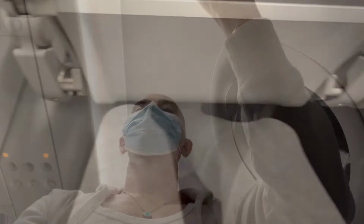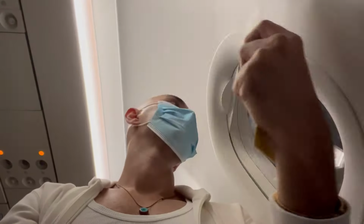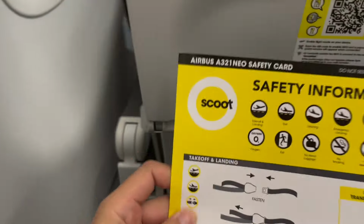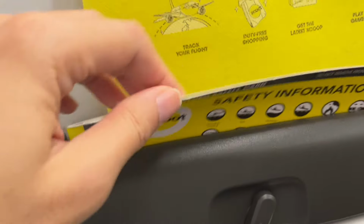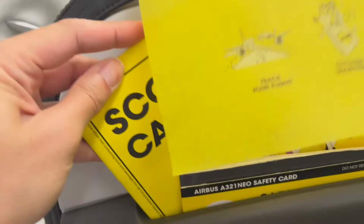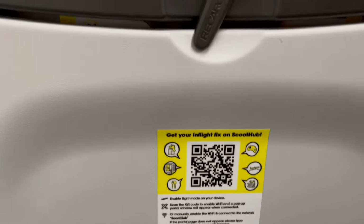Now, I'm very glad that I have individual air vents here just to add air into my seating area, but it really doesn't help because, just like my flight from Bangkok to Singapore, it was very hot inside the aircraft. Okay, now again, the safety card has been proving to be a little bit useful as a fan. So again, I'm checking out the safety card here of this Airbus A321. And as we see here, we also have the duty-free magazine, and the Scoot menu magazine. So everything is the same from my experience flying out of Bangkok and into Singapore.